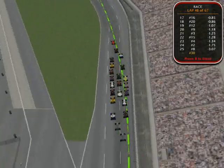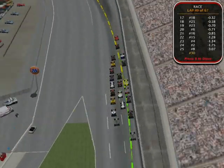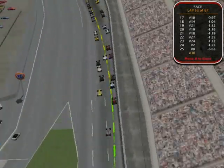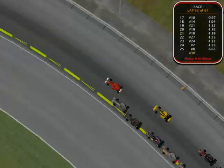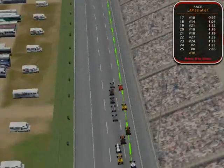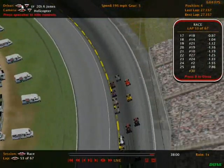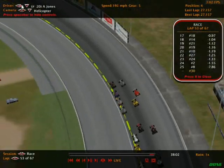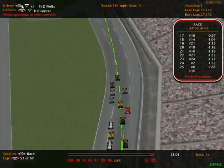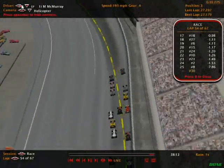So let's take another quick break and we will get you live racing action to the checkered flag. 15 laps of racing action left. Who is going to win this race? Let's get up front, see who the leader is. Now it is Jordan Schumacher, just took the lead from Jake Bell and is about to lose it to Alex Jones, who will most likely lose it to Danny Wells. And if he does, then Matthew McMurray will probably take the lead from him.